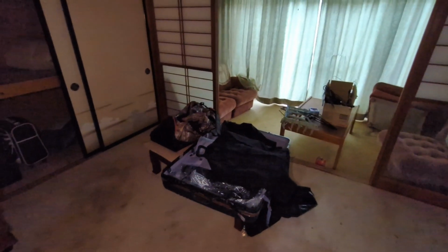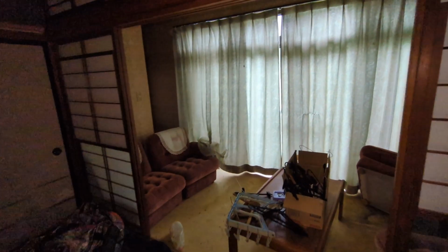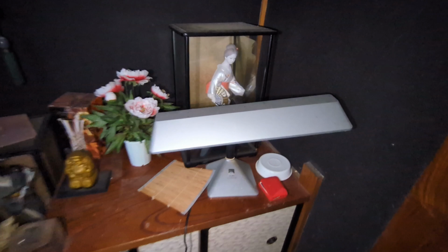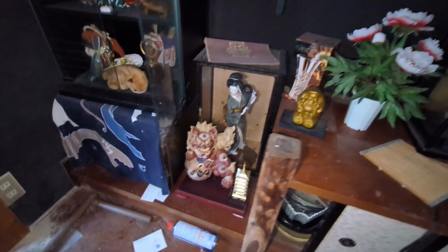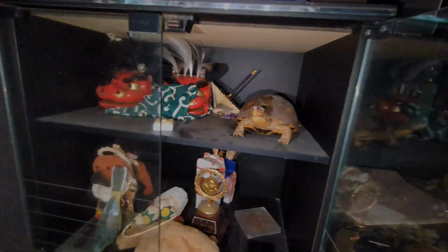So right here we have the living room, it seems, maybe the dining room, and a little sunroom all the way at the end. Got some couches, furniture, and this room actually has quite a lot of stuff left. Wow, look at all this stuff. Holy. Seems like a little shrine, kind of. Very cool. Oh, that's where the turtle was.